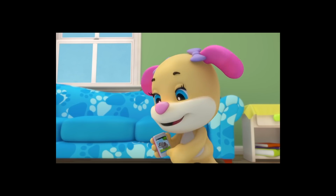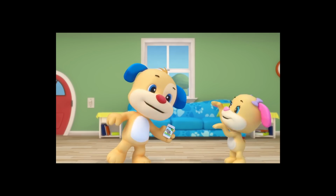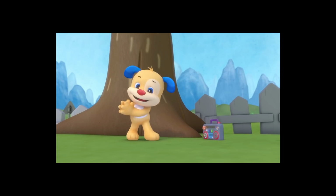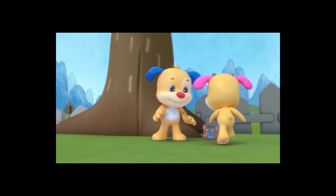Making a big trumpet sound. An elephant shouts out loud. Keep on dancing, move around.